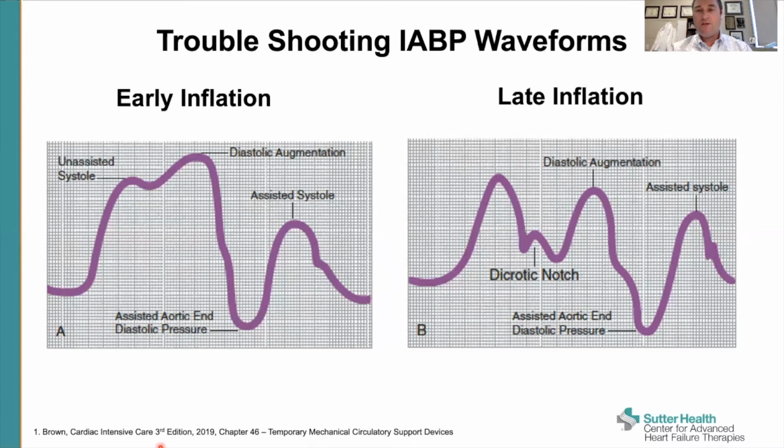Also with late inflation, this happens after the aortic valve is already closed. And that basically lowers your peak diastolic pressure, so you're getting less augmentation, and also your assisted systolic beat goes down as well. And what you see here is basically sort of this W formation. So you just remember the W being late inflation.